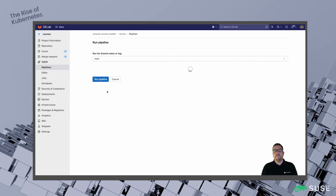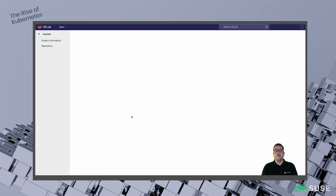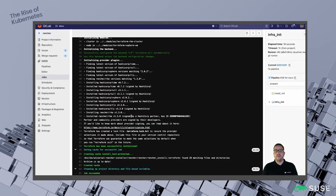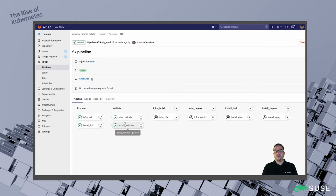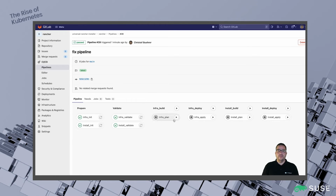As already said, the deployment is divided into two parts. So we have infrastructure and installation of Rancher. The pipeline starts with a Terraform init and Terraform validate of both parts. And after that, there will be manual steps. So the plan and apply of the infrastructure part and the plan and apply of the install part. We will start with the plan of the infrastructure part.